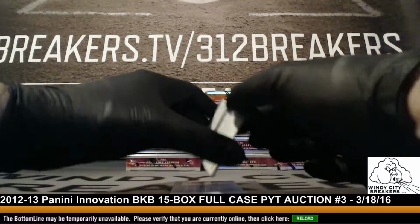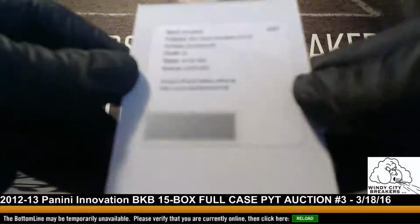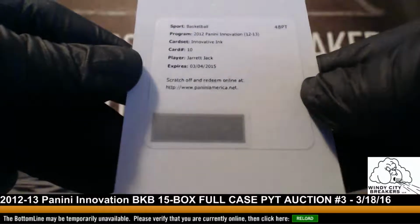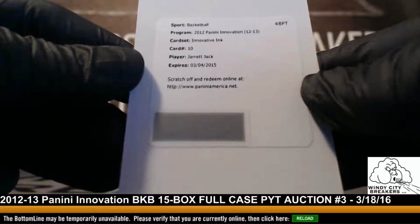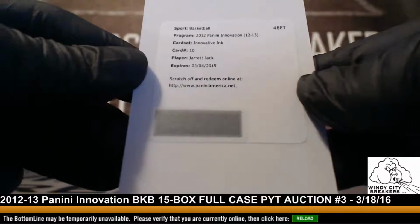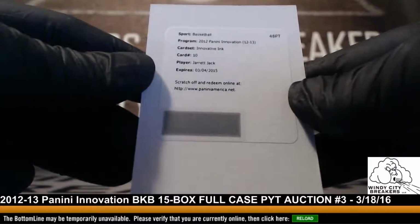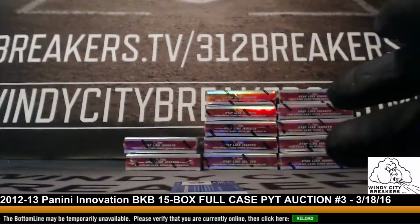And Jarrett Jack. And Jarrett Jack. Going on to the Warriors. We got him in the last case. Going on to Jarrett Jack and the Warriors. Innovative Inc. Redemption.